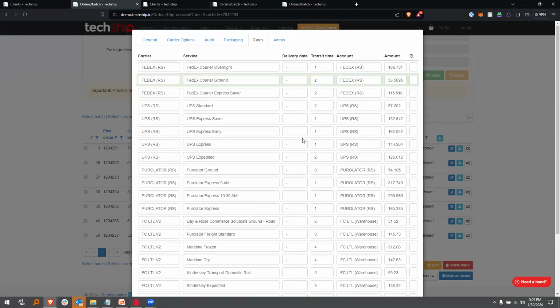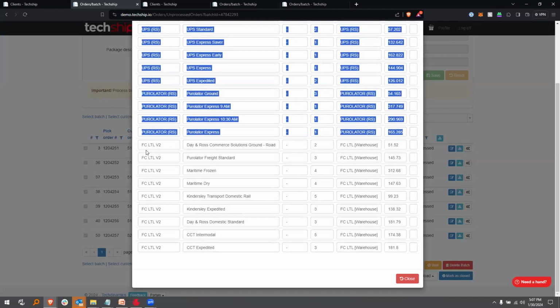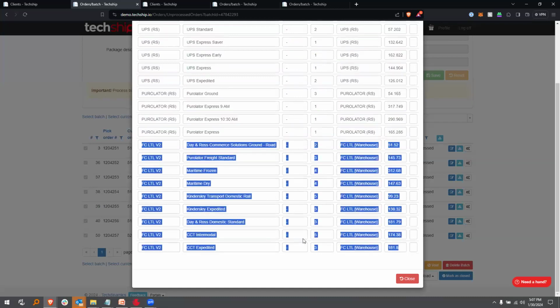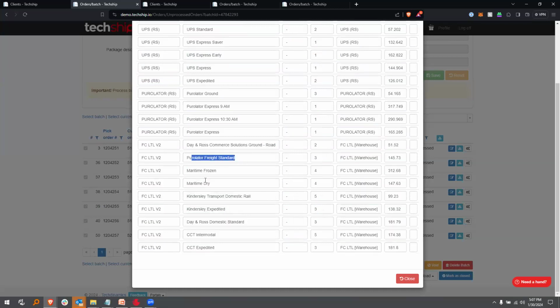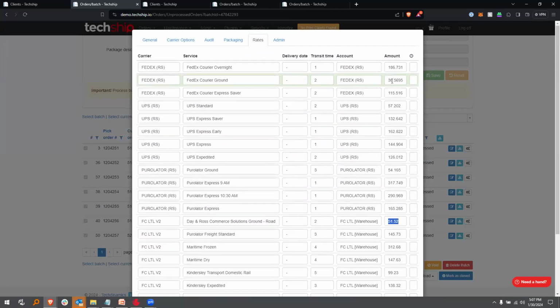But as you can see here in this particular example on screen, you have a small parcel here. All this that you see highlighted is small parcel. And then here below, you see LTL, okay? Ross Commerce Solutions Ground, Road, okay? Then Pure Later Freight, Marathon Frozen, Dry, Kindersley, CCT. In this case, if you check it, the difference between small parcel and LTL wasn't that much, okay? So yes, you could perfectly rate shop one against the other.